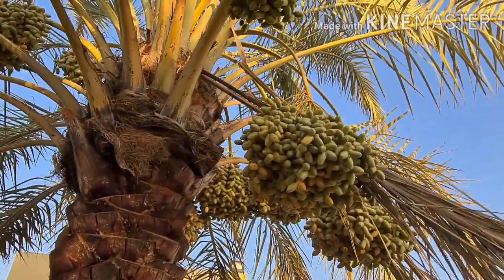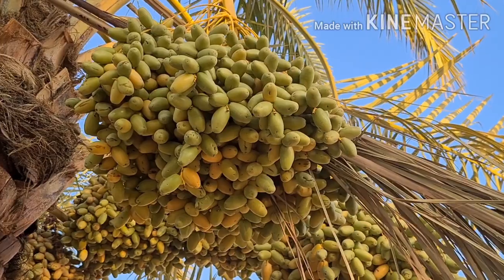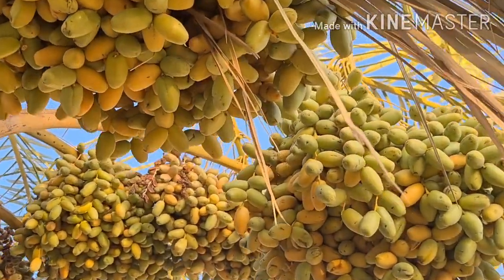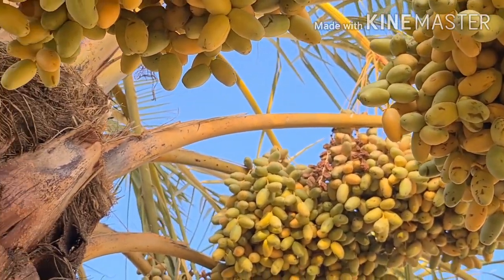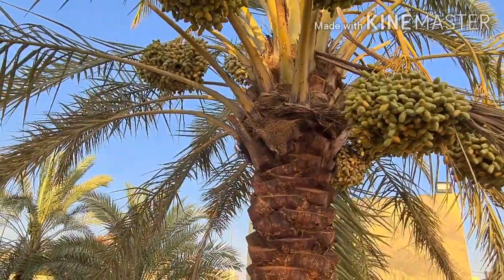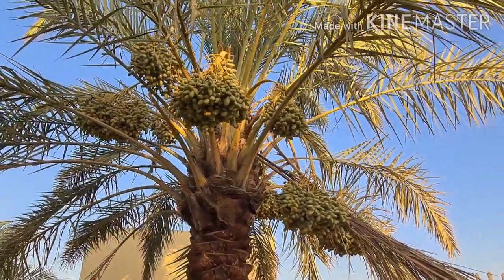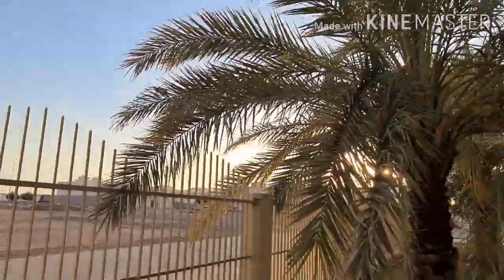This one, it's known as Birhi. It's also a little bit long in shape and quite delicious type of dates. This is known, in the local Arabic language, as a Birhi variety. And you can see how beautiful and majestic they are looking, hanging on this tree in a bunch. Now let's move to the other subtype again.